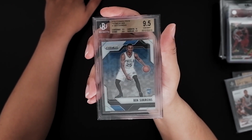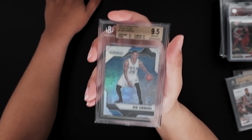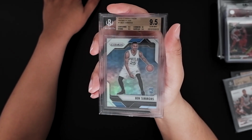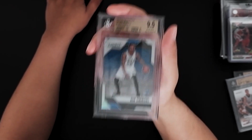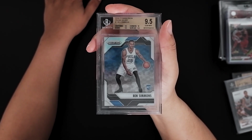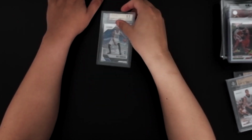This is my third Prism Silver of Ben Simmons. It's crazy because when I got back into the hobby, this was like the #1 card that I wanted. And it was just so much money. Like, it was like $1,000. Like, I'm never gonna be able to get one of those. So the fact that I have 3 now just shows you that you can make some money in this hobby and you can start getting the cards that you want. So yeah, loving this one.